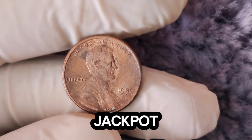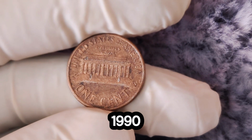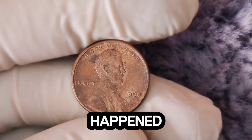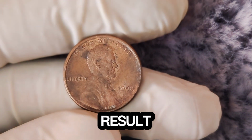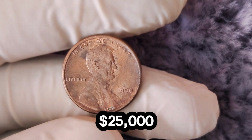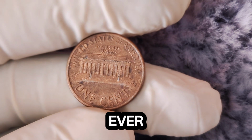This is the jackpot. The 1990 NOS proof penny is one of the most famous and valuable Lincoln pennies ever. Normally, San Francisco proof coins should have an S mint mark, but in 1990, a small batch of these proof coins was mistakenly struck without the mint mark. This happened due to a minting error where the die used to strike the coins lacked the S mark. Collectors went crazy over these rare NOS pennies, and as a result, they have sold for huge amounts at auctions. Some of these coins have fetched over $25,000 to $50,000, and one even exceeded $200,000. This makes them some of the most expensive pennies ever sold.